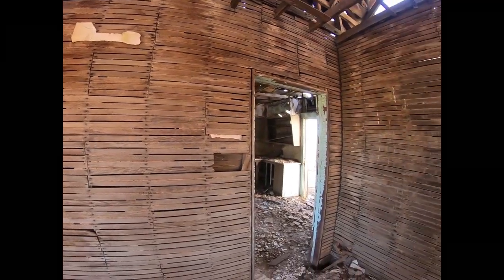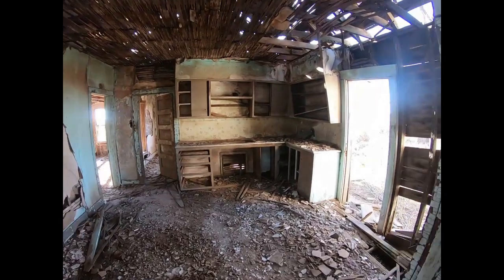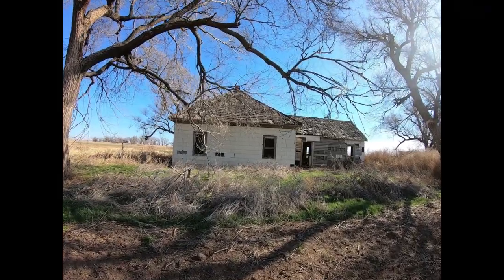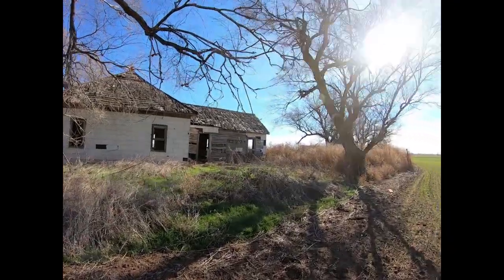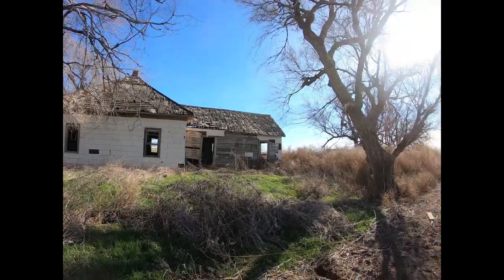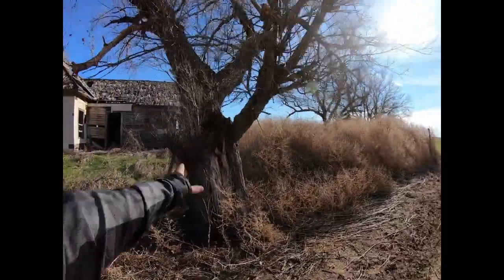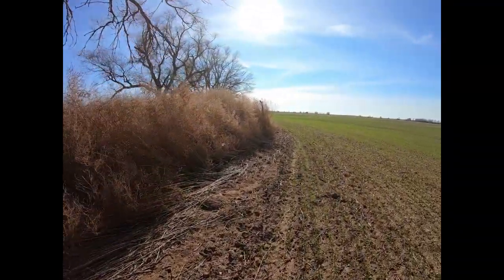I'm going to pause this a minute and take me some digital photos. Okay, I've been taking some exterior shots. It's a pretty neat looking old house. They're using a lot of the land that it sits on for farming still. So you can see here, this tree was probably planted when the house was built. This right here is another thing that caught my eye.